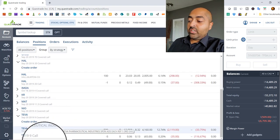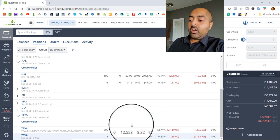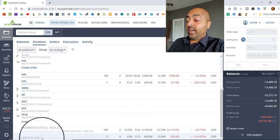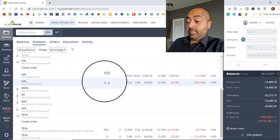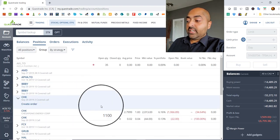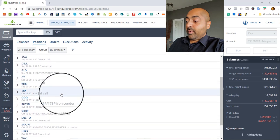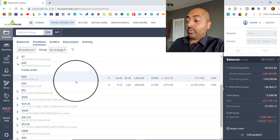Teva, I've got a 9 strike. My cost is around 15 on Teva, and the stock is at 8.32. So I need one more week. I need Teva to stay below 9. I need Halliburton to stay below 20 come September 20th. I need NEO to stay below 4. I need CHK to stay below 2. But I think my biggest loser, or my biggest concern, is Kraft Heinz. I need it to stay below 27.